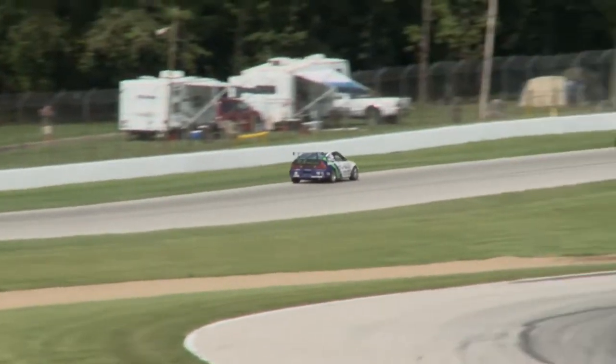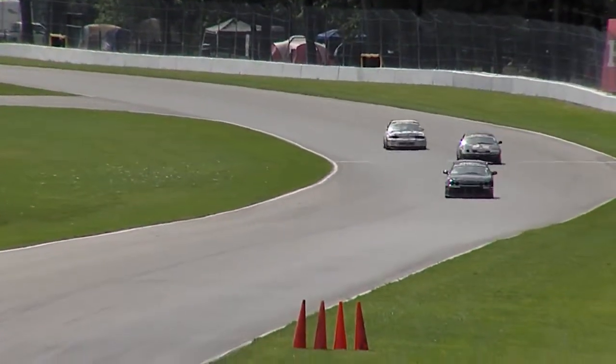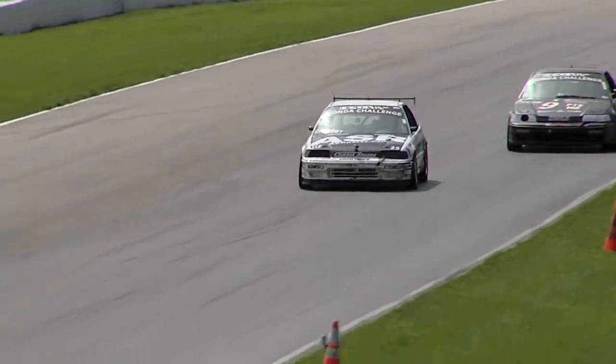So Croiset there out of Keyhole. He's your leader for H2. Erik Olson in the 10 car currently runs second. Jonathan Baker is third in the 32. Eddie Sadauskas fourth in the 707, and Andrew Locke in the 976 car rounds out your top 5 for H2.